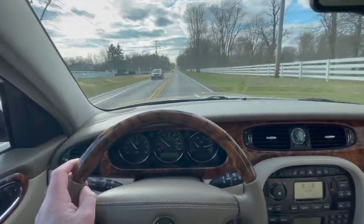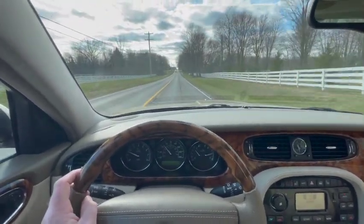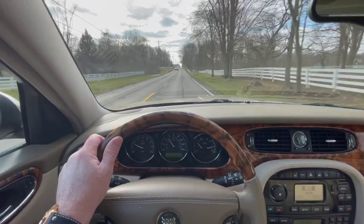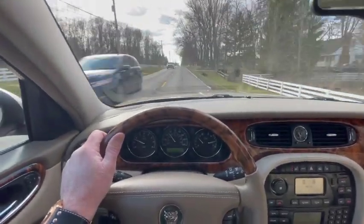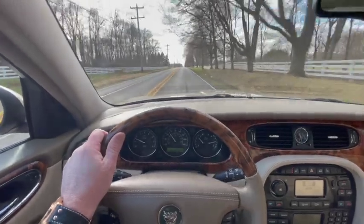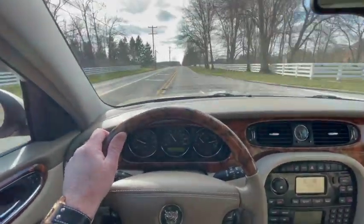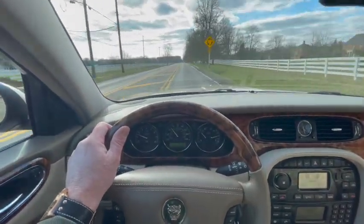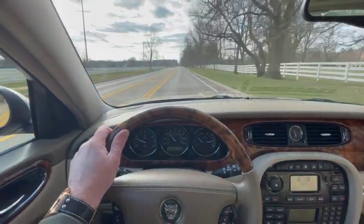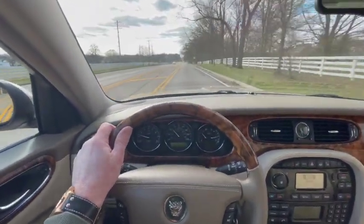Over $60,000 when this car was new. Pretty amazing. I believe, and I think I said on the walk-around video, that number would easily be over $100,000 today for this equivalent car, or just simply converting $60,000 from 2004 to 2023 would certainly yield a much bigger number.